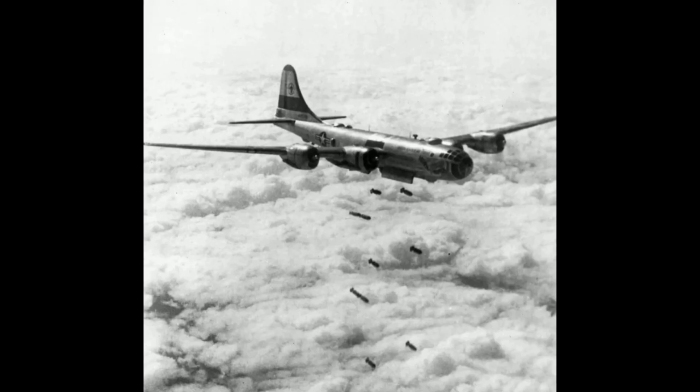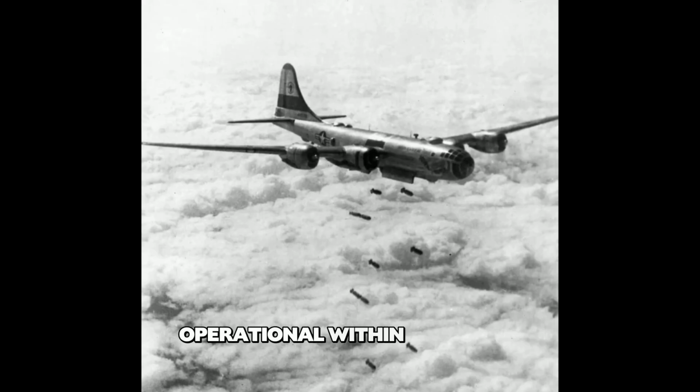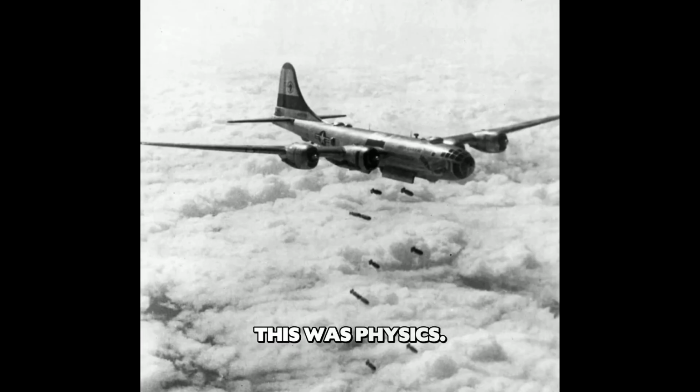When the smoke cleared, the bridge stood intact. Craters pockmarked both riverbanks. One span showed minor damage. The train tracks? Operational within 6 hours. This wasn't incompetence. This was physics.